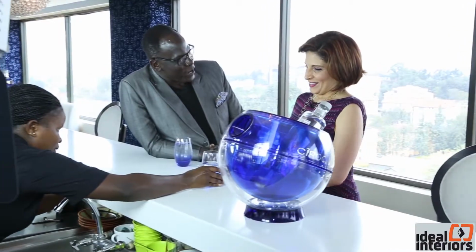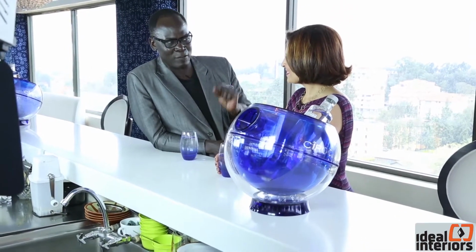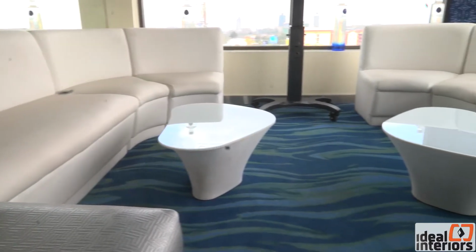The glow in your face, it tells me this place must have a special place in your heart. It is. It's my favorite space in the hotel because it's the most creative part, I feel. What inspired that? The vodka itself, the drink, which is made out of the purest water. So I wanted to keep this watery element in the space. Hence, if you look at the carpet, we've used a wave design.